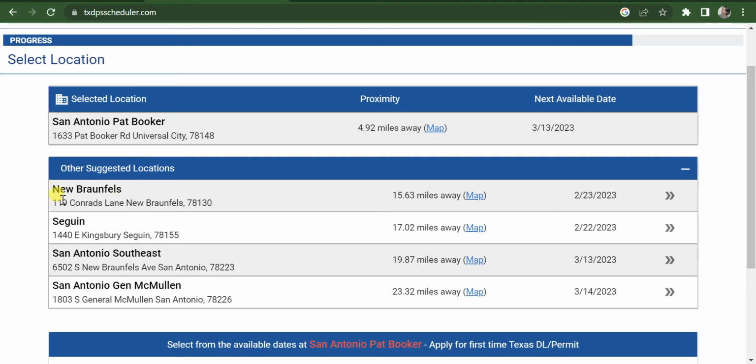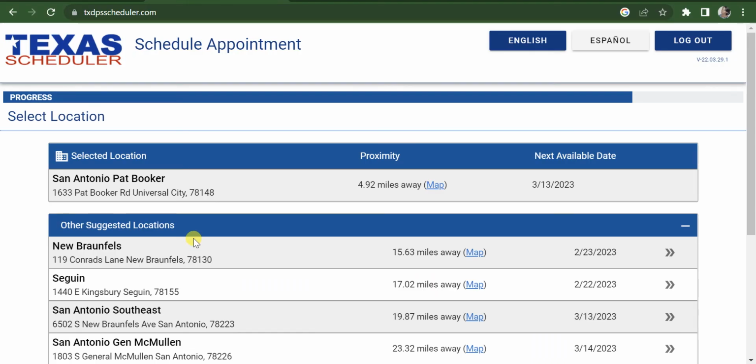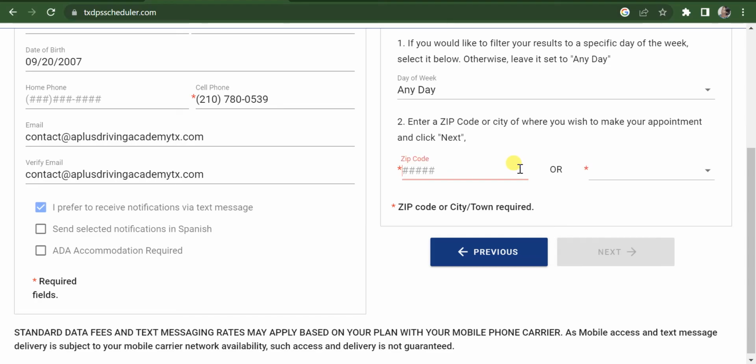Now, if I scroll down, New Braunfels has February, Seguin, February, San Antonio Southeast, March, and so on, okay? Well, let's say I do not want to wait that long. I always tell students, take out the Texas map, look around, find smaller cities that have DPS offices and select them because they tend to be sooner. But if you have exhausted everything you possibly can do, the one place that always has appointments within the same week is Houston, Texas. That's right, Houston, Texas. So we're going to type in Houston and click next.